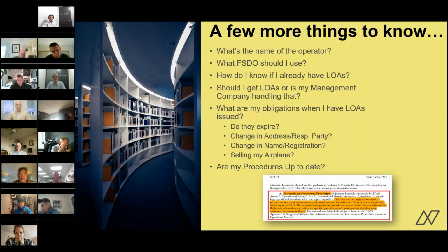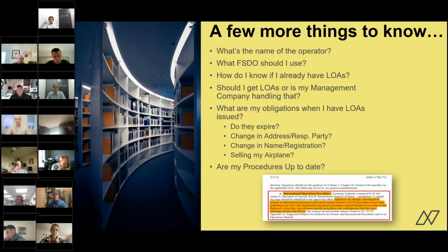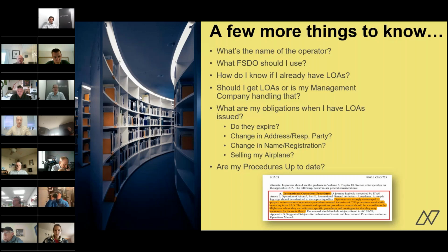How do I know if I already have LOAs? In an industry that's ever changing as far as workforce goes, new people coming in, coming out, how do I know if my operation's already been approved for some of these things? So the easy way there is to contact your FSDO, and you can get a copy of the LOAs that you already have. Another question that comes up quite often is, should I be getting the LOAs, or should my management company be getting the LOAs?